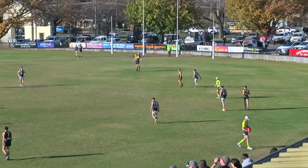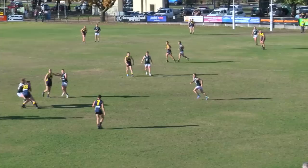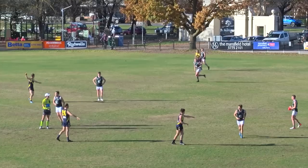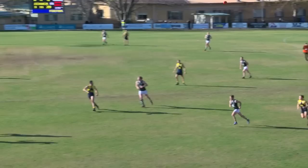Ruckmen wander over there to do battle. They lock up. Neither of them touch the ball. And what's the umpire paid here? Free kick going to Echuca. And a bit of pointing going on. I think it's Darby Henderson taking the free kick. He looks to switch the play initially, then kicks it down the line.